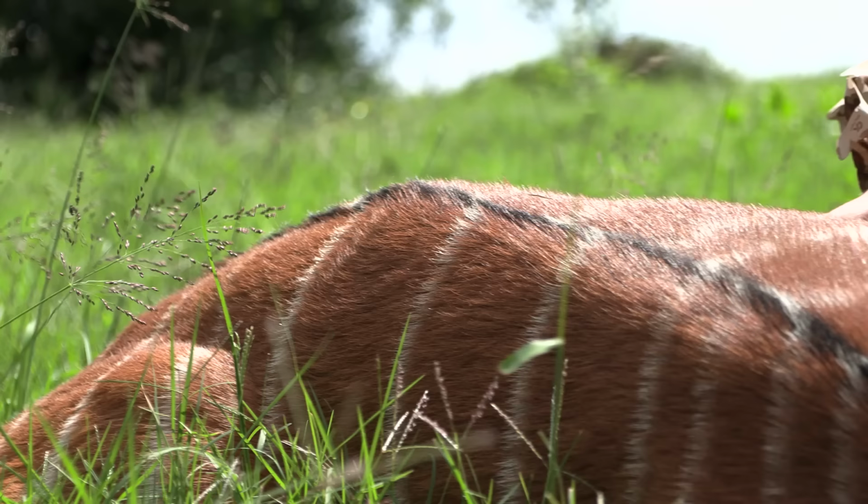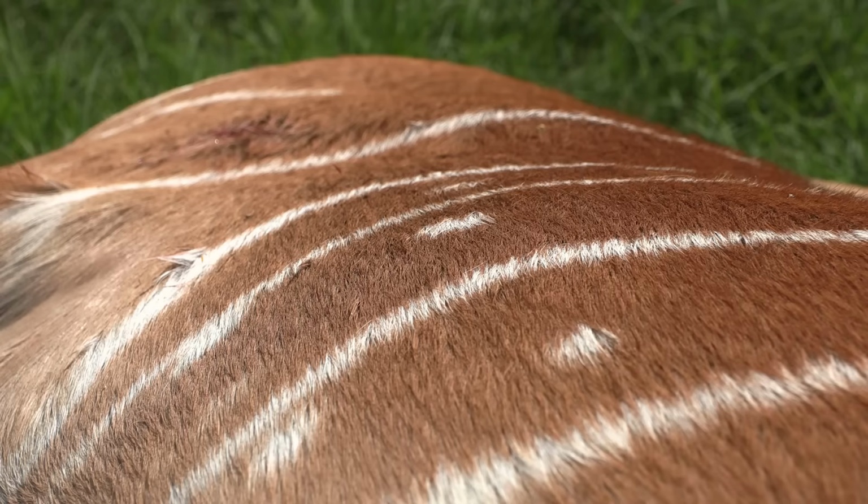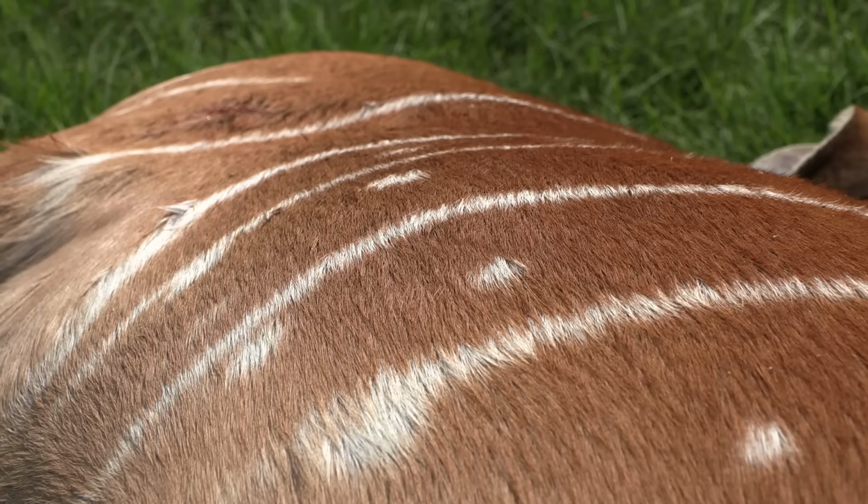I've always said to you guys that nyala is my personal favorite animal, and it's really going to look beautiful to have a bull and an old cow with him. The mount's going to be spectacular, and yeah, we chose a lovely old cow today. So well done, and on to the next now.